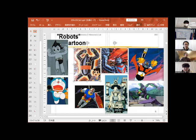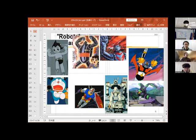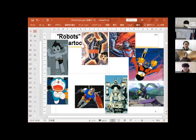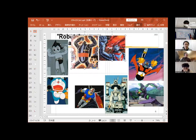These two are different. Maybe this is shown here, but this is not given in this picture. What is your estimated answer of these two robot categories? Mm. I'm sorry. I'm not familiar with these comics.